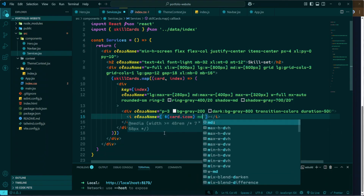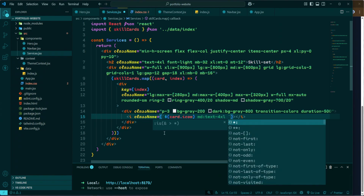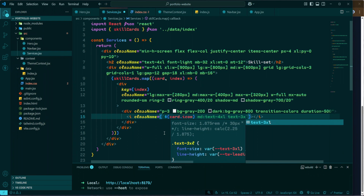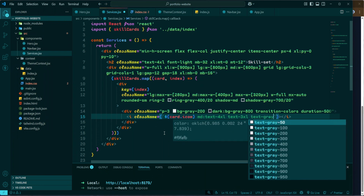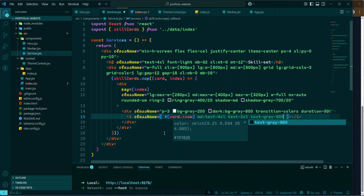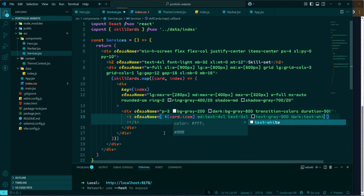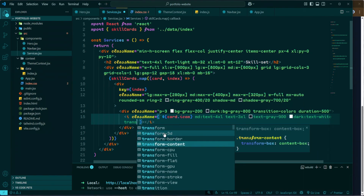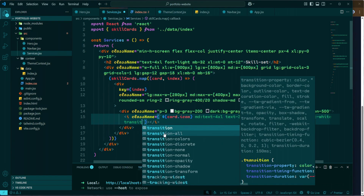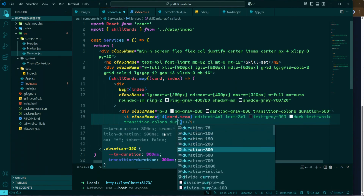Then we need MD breakpoint. Text is going to be 4XL. Then we need text 3XL for smaller screens. Next we need text gray 900. It is for light mode. As for the dark mode, we need here text white. Also, let's add here transition. Well, we need here transition, colors, and duration 500.